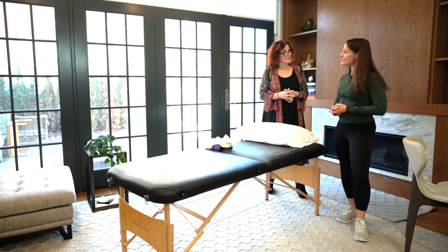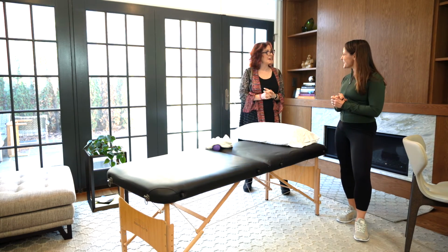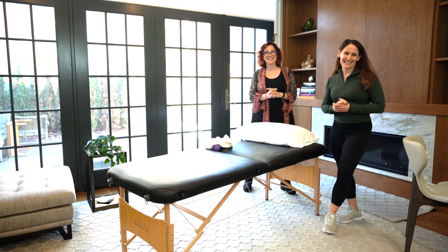Yeah, be patient with it, but stick with it. It will make a big difference. Huge. All right. Great. Thank you. Those are your exercises for aging well.